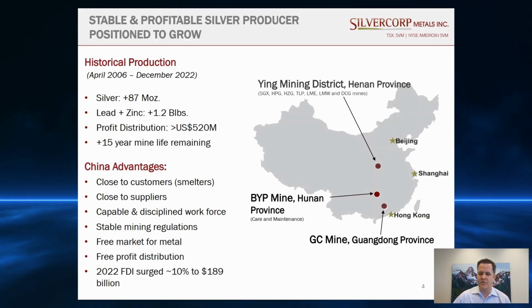Now, these are the smelters that many of the mining companies deal with for treating the concentrates they produce. And so all of our production is sold domestically to smelters, and we get paid the contained value for the metals in those concentrates.